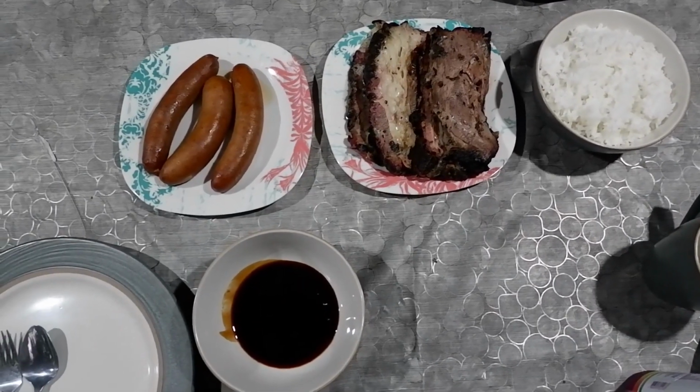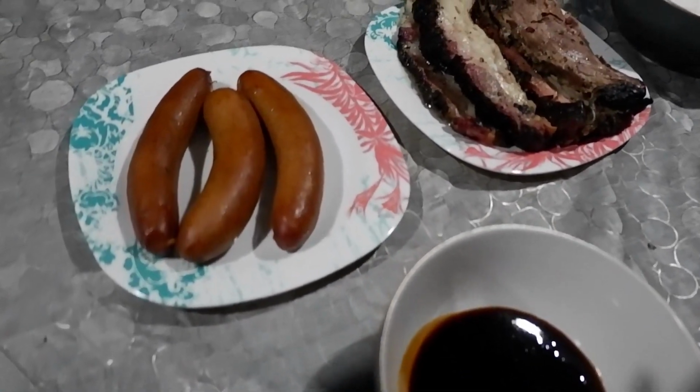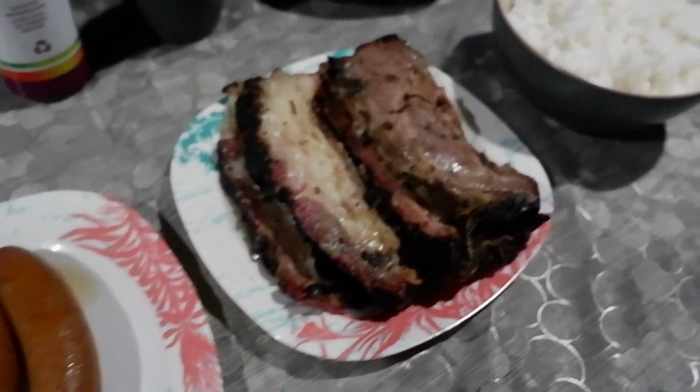This is our dinner. They don't have a restaurant here or provide your food, but they do have a kitchen, so we cooked our own food.